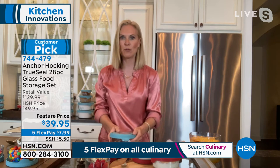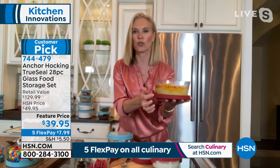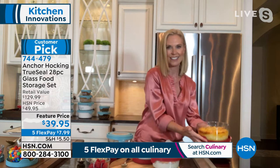And when you take things right out of the oven, we have macaroni and cheese here that just came out of the oven, you can actually use it as your trivet as well, so that you don't have to worry about burning your countertops at the same time. Now that's brilliant. Oh my goodness, that's a great feature.